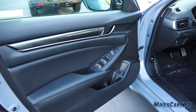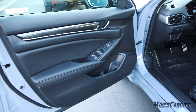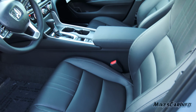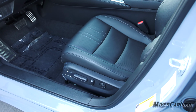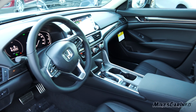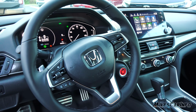The Accord is one of those types of vehicles that is very functional, but also very stylish as well, I think. So here's the interior with the black seats really looking nice. It's got the power seat here in the front, driver's side, and overall very functional and intuitive features here.